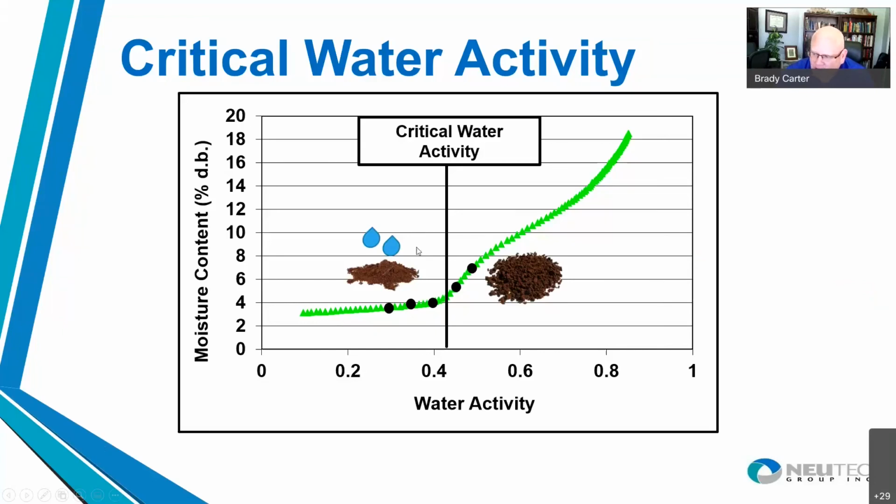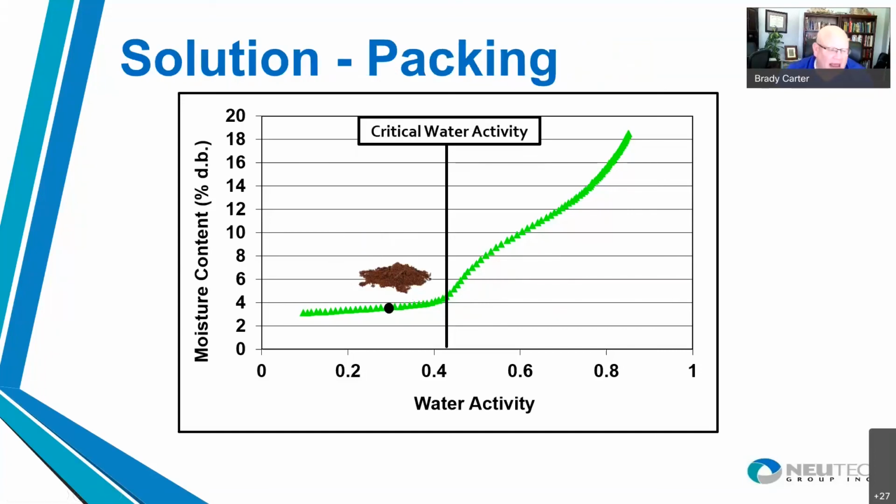So if they can process the powder to a water activity less than this, and by the way, this critical water activity will move to lower water activities as you increase temperature. So if you have both temperature abuse and humidity abuse, that can be even more problematic. But having an understanding of where this is means that they can process to water activities lower than that critical level. And then the next key piece is to prevent it from going higher by packaging.